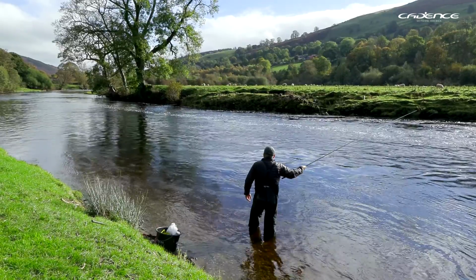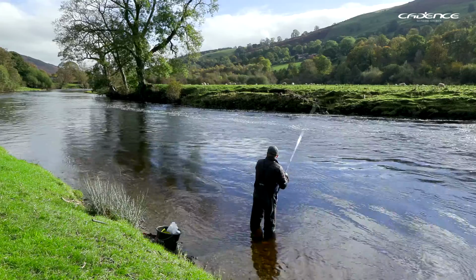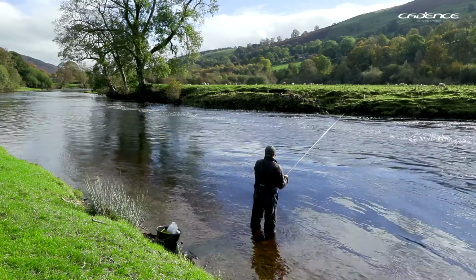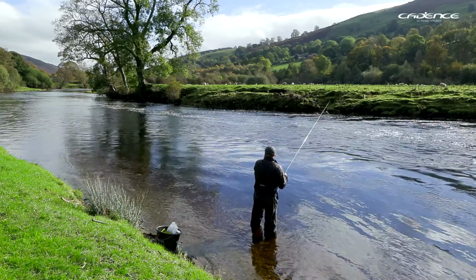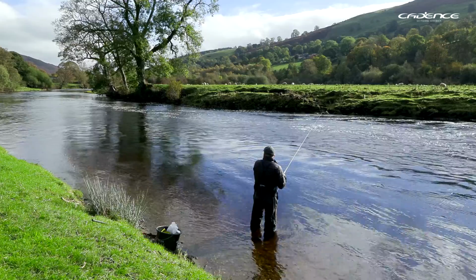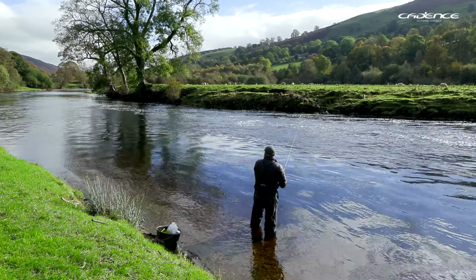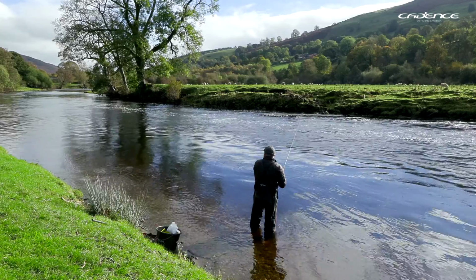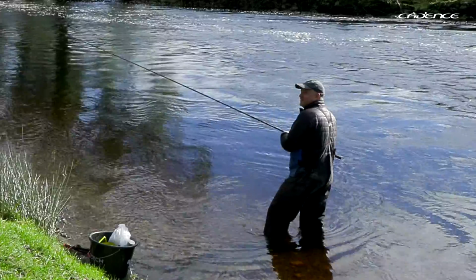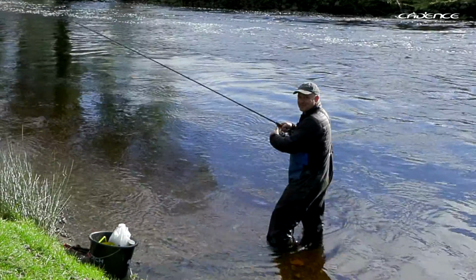But the float I'm using is a 3AA Croaker Haven, and that 3AA is heavy enough to get down. But I think if I wanted to fish in the main flow out there, I'd need to use a bigger float. But I'm just going to persevere with this area, just this side of the main flow. And just every so often I'm trying to slow the float down a bit and just lift the bait off the bottom. In this autumn sunshine, I think the colour of the trees is absolutely beautiful. It really is a spectacular spot.